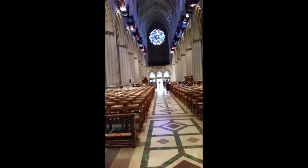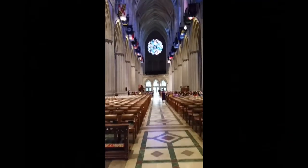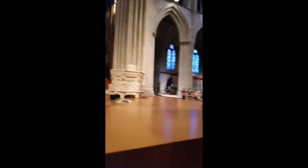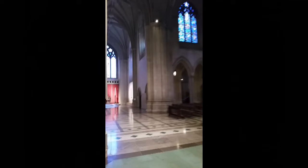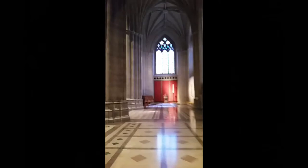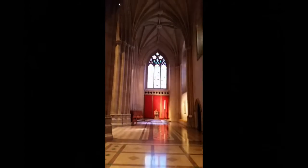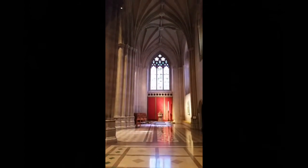Travels with Phil continues inside the National Cathedral. You can see the large stained glass window at the rear. Ever watched The West Wing? Had a big scene here with Martin Sheen. Show you some of the other areas here very quickly. As I said earlier, they have beautiful, beautiful stained glass windows. I'll try and zoom in and hold it still. It's very hard to do. I'll have to just check out my pictures later.